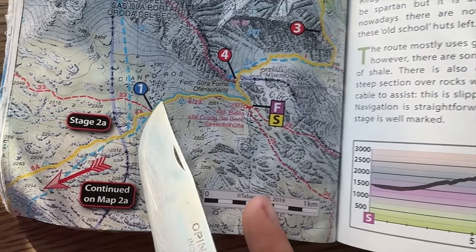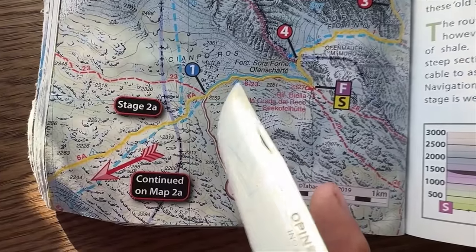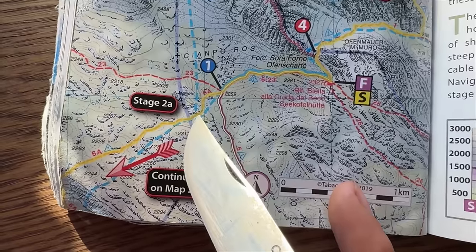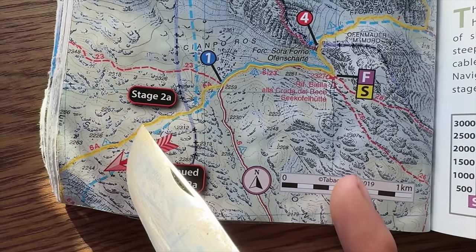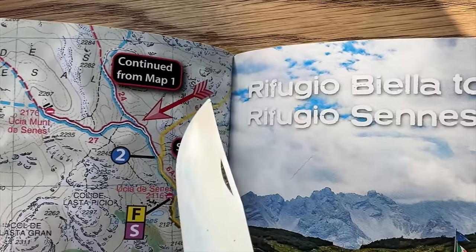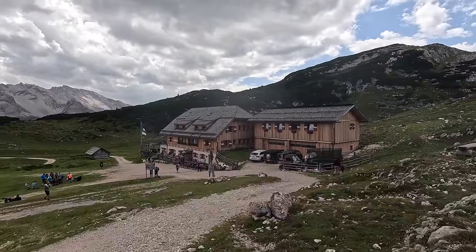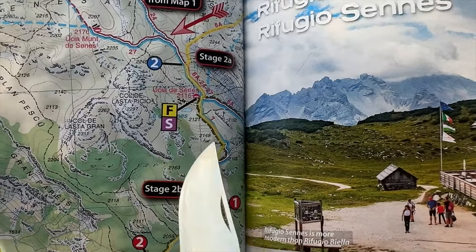Off we went along here. All wonderful. It's been a week or so since I've done it, but I can still remember it. So down through here, the view's still amazing. Continue on, and we come down around this corner to this other refugio. I didn't bother staying in that one. She wouldn't let me have the Wi-Fi password, so I was like, right, keep it, we're off.